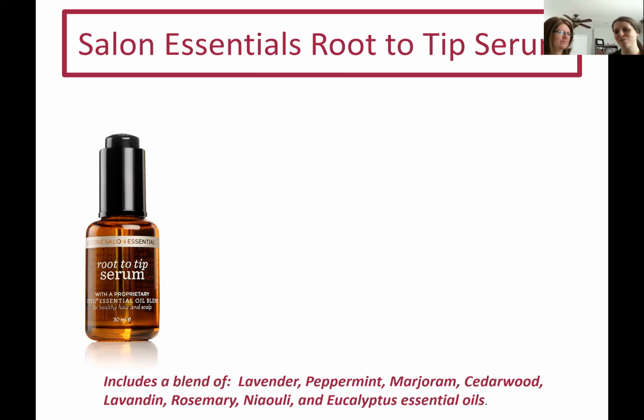So now this is, I'll be honest with you, the root to tip serum is my favorite. It smells just beautiful. It has lavender and peppermint, marjoram, cedarwood, rosemary, and eucalyptus. Oh my gosh, it just has this beautiful, yummy smell.